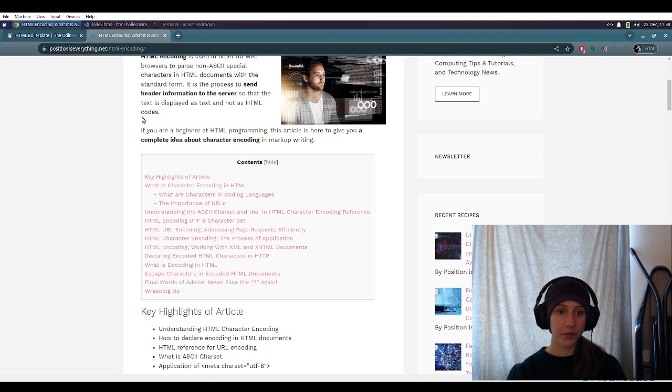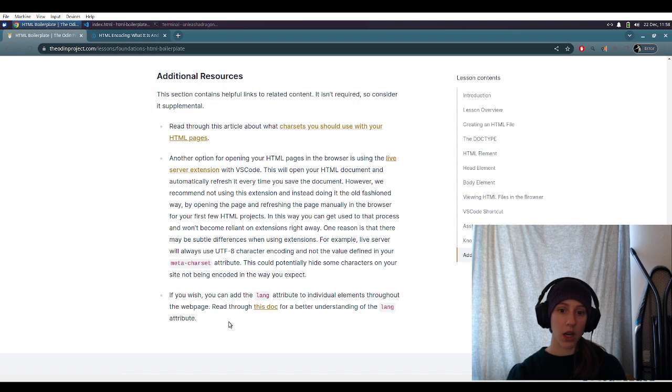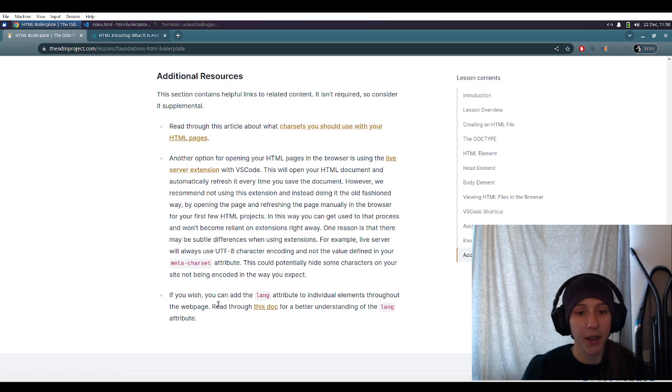Cool. I'm going to go back to this main page and see what this was. So another option for opening your HTML pages in the browser is using the live server extension with VS Code. This will open your HTML page or HTML document and automatically refresh it every time you save the code. However, we recommend not using this extension and instead doing it the old-fashioned way by opening the page and refreshing manually. This way you can get used to that process and won't become reliant on extensions right away. One reason is that there may be subtle differences when using extensions.